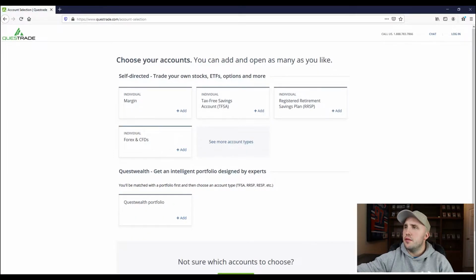You're going to see a variety of account options here. This Quest Wealth, this is essentially Questrade managing your account. If you're looking to become a self-directed investor, you probably don't want to choose this option. Although if you're looking to move from a bank and still have your money managed, Questrade does offer lower fees than your normal bank would.